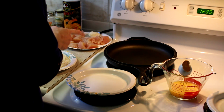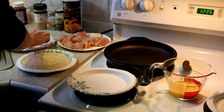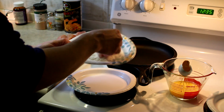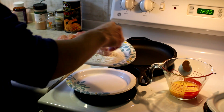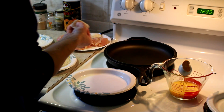So the first step will be to make sure your chicken, like I said, was dry. And you're going to want to coat it in the flour first, or the egg won't stick. So the egg needs to stick to something dry. So just coat it good in the flour. There shouldn't really be any extra clumps or anything, because it's a fine flour.